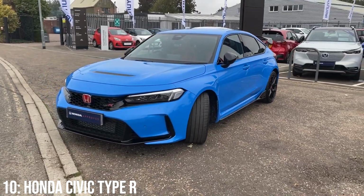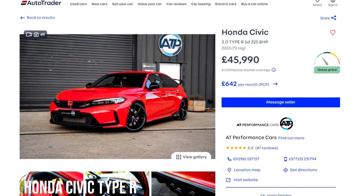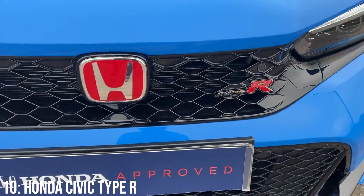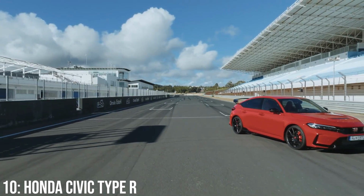Considering it's been released literally this year, we've only just seen depreciation of around 2% so far, as these start at £47,000 new, and you'll find used ones listed from around £46,000, of course including multiple spec options. However, look at all previous Civic Type R generations and see the potential for depreciation on these in the next 3 to 5 years. I think these will be excellent value for money in the near future, and right now they haven't got any major issues to run into as well.